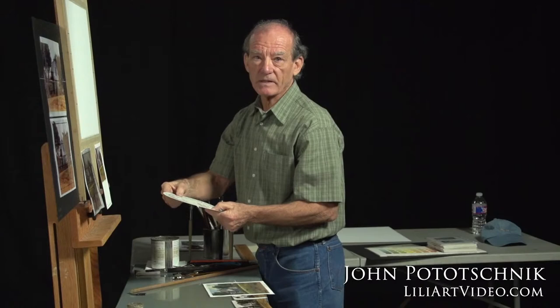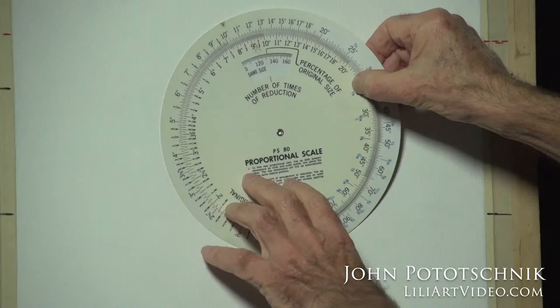Your cell phone, I guess, will give you all this too. Another thing, when we talk about composition later, we're going to mention the golden mean, which mathematically works out to 0.618. You would multiply 0.618 times whatever the dimension of your canvas is. We're just going to go with a simple number and round that off to 0.6.